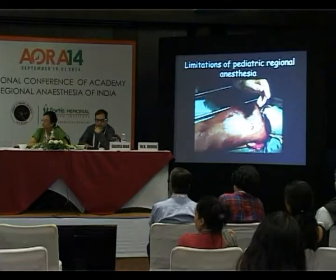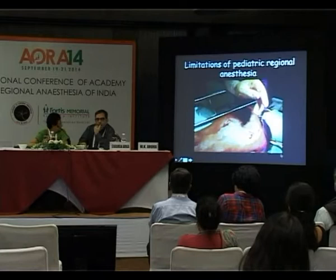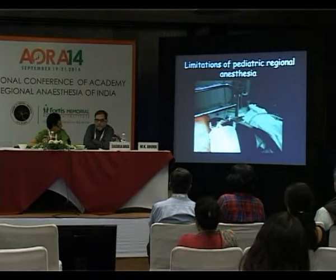Not always is regional going to save you or sail you through. You are going to get certain cases like this. She had abscesses all over her body. She would always breathe in pain, and this is how it was. So you also have to know a lot of multimodality to take care of your children in the wards.